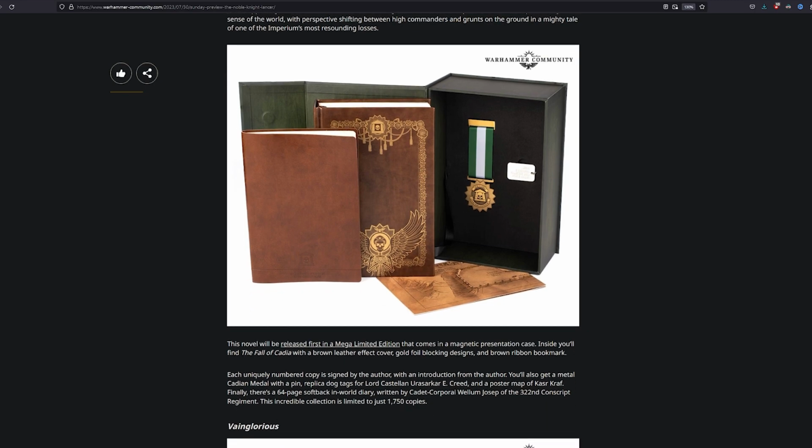Each uniquely numbered copy is signed by the author with an introduction from the author. You'll also get a metal Cadian medal with a pin, replica dog tags for Lord Castellan Ursarkar E. Creed, I butchered that name, and a poster map of Kasr Kraf. Finally, there's a 64-page softback in-world diary, written by Cadet Corporal Wellham Joseph of the 322nd Conscript Regiment. This incredible collection is limited to just 1,750 copies.